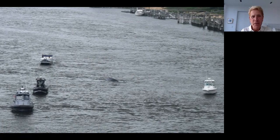I also had an opportunity to photograph and spend a couple of hours watching this humpback whale that followed some fish into the Navesink River. This is south of the Highlands Bridge between Sea Bright and Hartshorn Woods. And it hung around really just pretty much about half the day, just looking for fish.